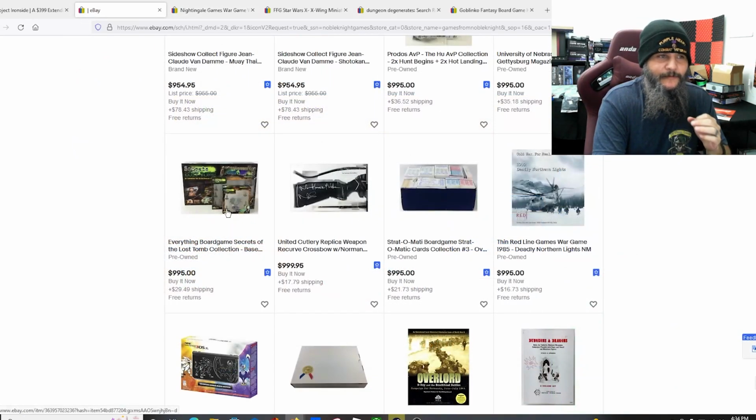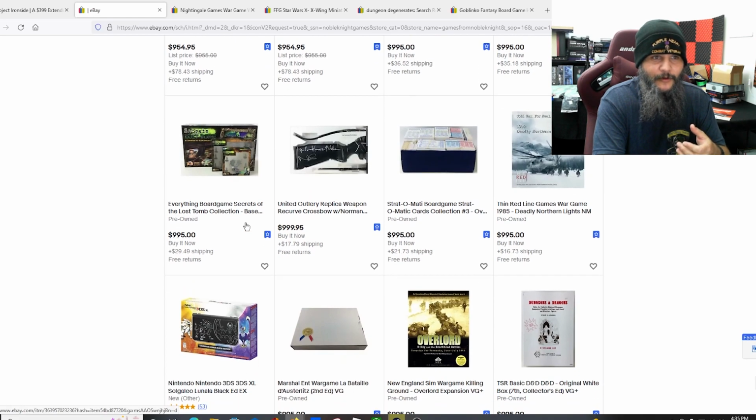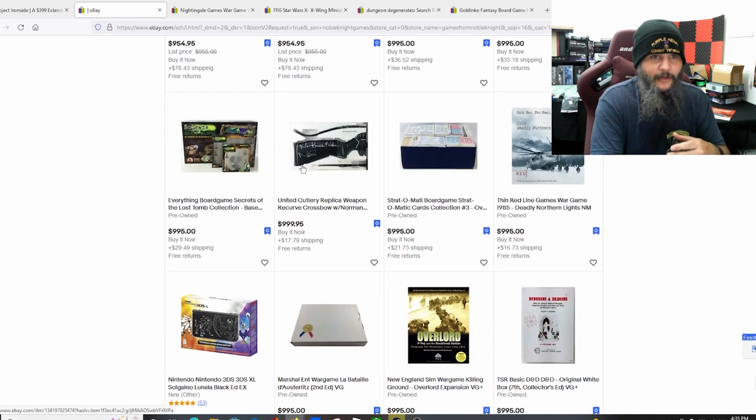Oh, and this one makes me sad. The Secrets of the Lost Tomb. Really heard good things about that one. I can recommend it based on what I've heard. Heard a lot of people like it. I would love to play it. They got a collection of it at $1,000. Okay. I mean, I guess if you're uber wealthy, don't have kids, don't care about having retirement, maybe you want to live on ramen and beans for a month, then you can get it from Noble Knight. But otherwise, no.